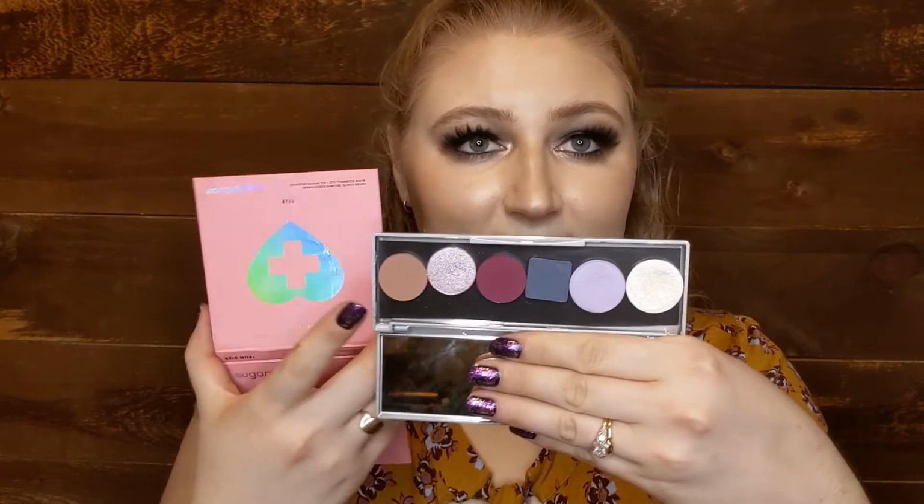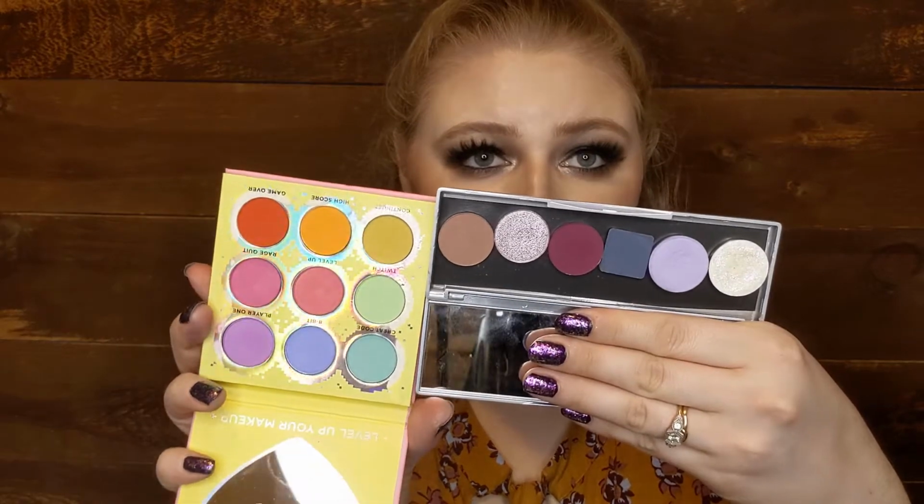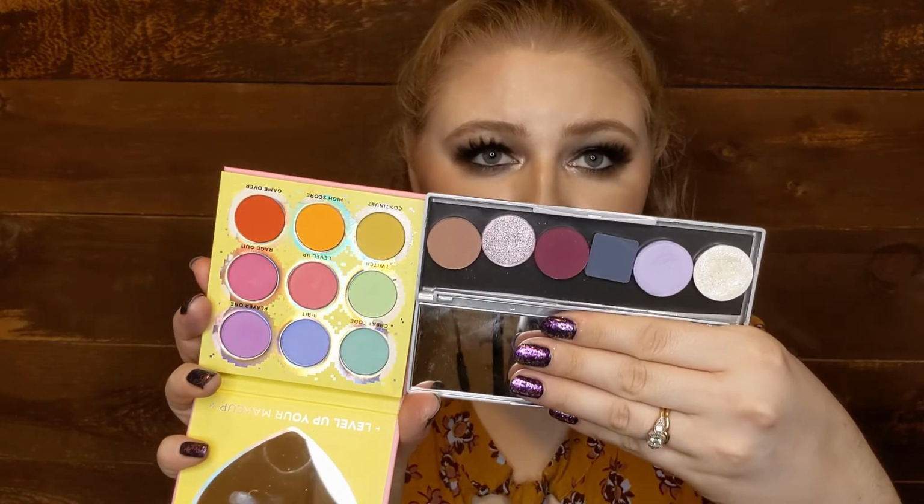And these are small pans. Let's compare here. These round ones in here are standard eyeshadow pans. These are the Sugarpill eyeshadow pans. As you can see, they're a little bit smaller. Now, I don't know how deep they are, but my guess is not super deep.